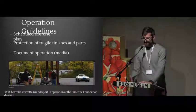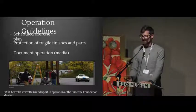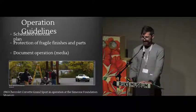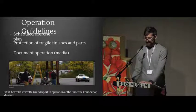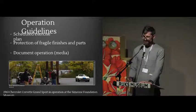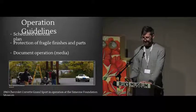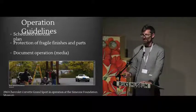Now, if vehicles are to be operated, the public should have some access to experiencing aspects of that operation, either through public demonstration or through audio and visual recordings. Documenting operation is an important part of preservation. Not only does this give the public an experience of the workings and sound of a car, but if the car is to be retired from active demonstration, then its operation will have been documented for future generations.